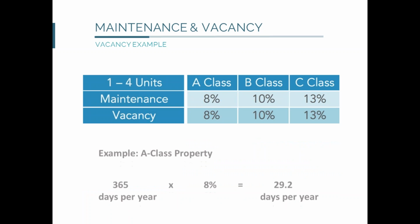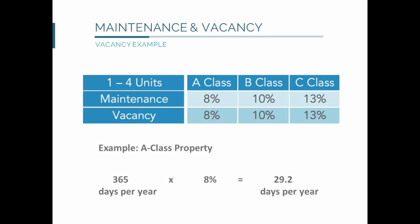Now, a quick example for vacancy. This is a practical example to give you a better idea of what these percentages mean for vacancy. If you take a percentage, whatever property class you're looking at, and multiply it by the number of days in a year, that's going to give you the number of days in that year that you're subtracting for vacancy. So 8%, if you're buying an A-class property and using that percentage, what you're doing is expecting to have 30 days every single year without any income.